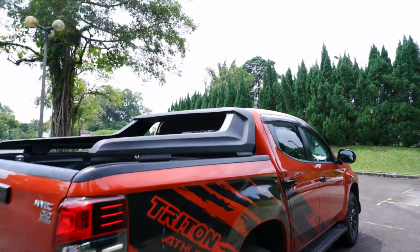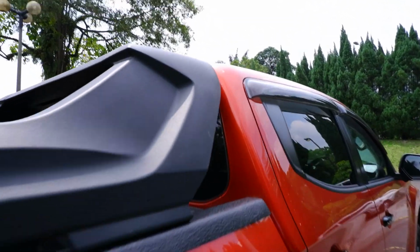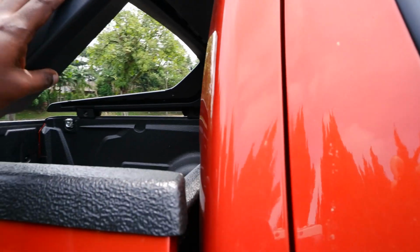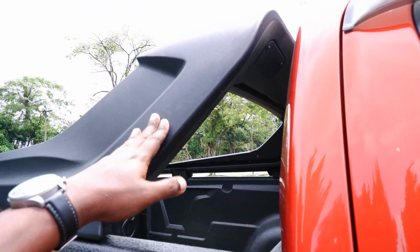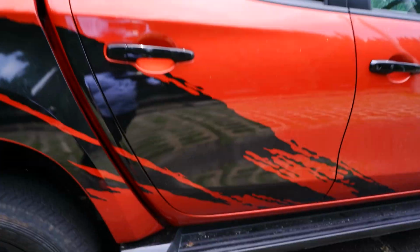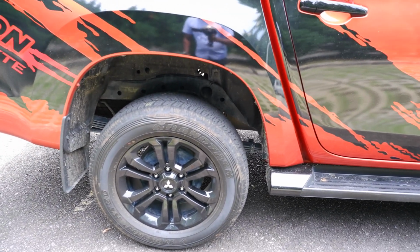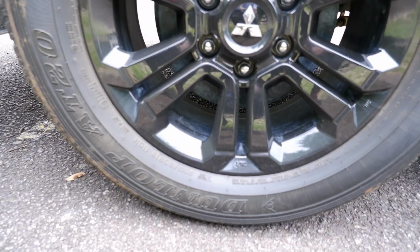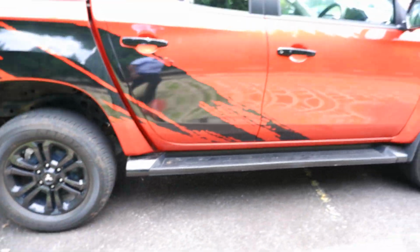The aero kit actually looks quite good. The only thing is, when going at high speeds, I noticed that this actually does shake a little. So I'm not sure if it's a mounting issue on this particular version, but this is not really a very solid aero. I'll probably put a different type of aero in there. Let's go to the sides here. You've got your all-terrain tires from Dunlop. These are 18-inch, and they are 265/60 R18s, as you can see here. Very nice. And that's about it.